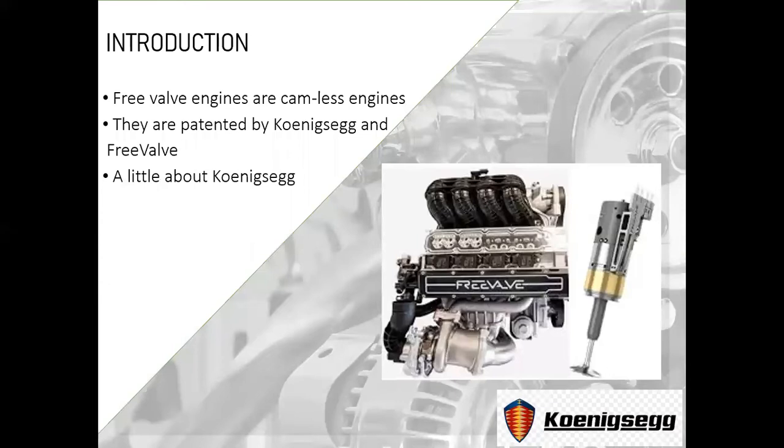Free valve engines are engines that have been patented by Koenigsegg and Freevalve. These are sister companies. These are camless engines. There's no cam in them.